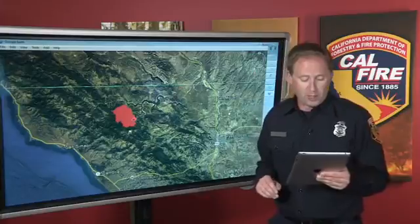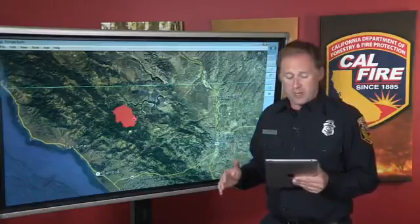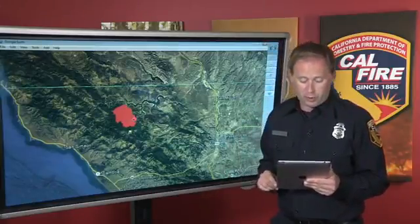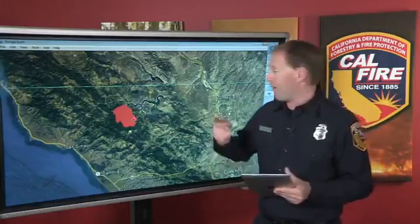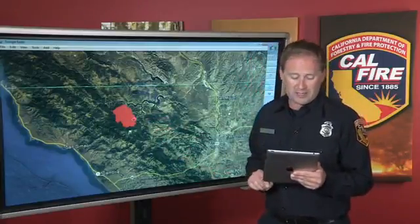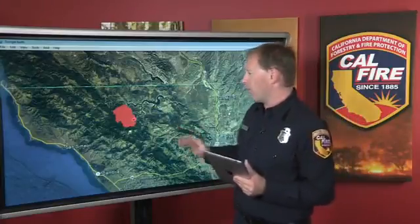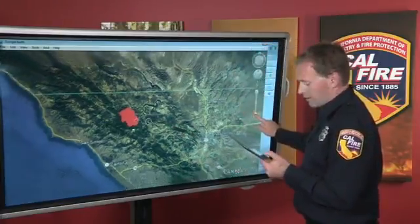It is 30% contained. There are still evacuations in effect. Communities like Cal Shasta, Running Deer are all in those evacuation areas. So we still have 230 structures threatened by this fire. Now, we have had some destruction in this fast-moving fire as well. In fact, the Chimney fire has destroyed 45 structures so far. So 45 structures destroyed in the Chimney fire.